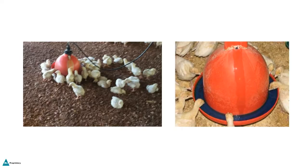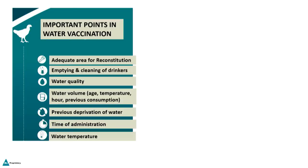In the field, the most common way you can vaccinate the birds is by drinking water, okay? And here are very important things that we have to take care of. There are some details we have to consider at the hour we are going to make a vaccination in the water. And here's a list, but for me, one of the most important things is the water quality and the water volume you are going to use, because depending on the age of the chick, you have to use different volumes of water.